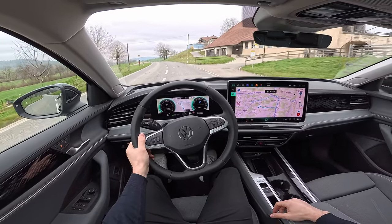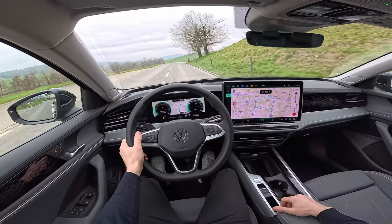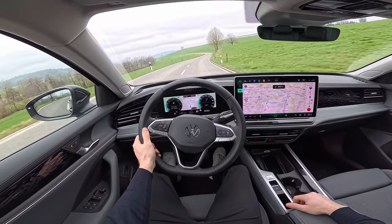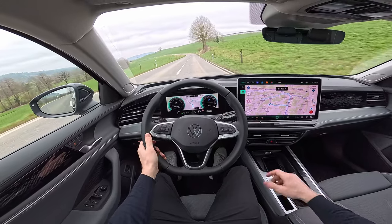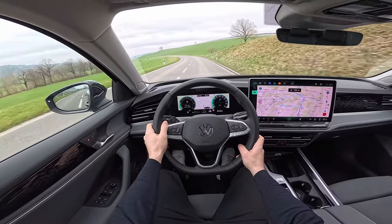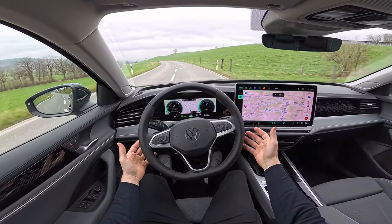It's fantastic for families because it has huge space in the back. It's fantastic for driving at high speeds. Cruising speeds are incredible. The sound insulation is very good because it comes with double glazing. So that's also nice. It comes with a lot of safety features, autopilot and all of that.